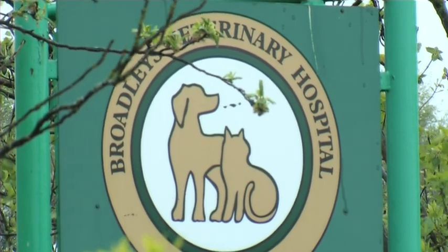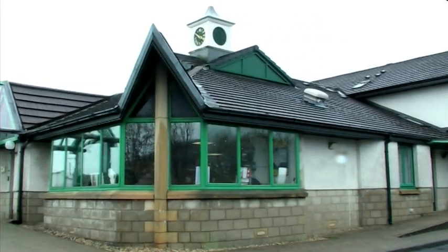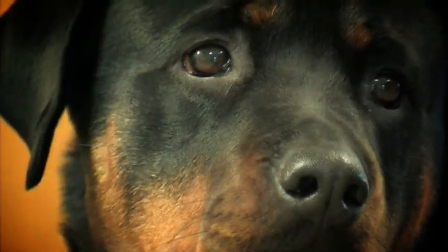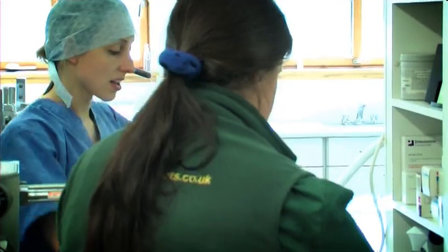We built it after merging two practices. In terms of a project to create something like this, it was really beyond the means of any single practice in the area. And we set about, right from the start, saying if we're going to do this, we're going to do it as well as we possibly can. Rather than send our clients away to Glasgow or Edinburgh for orthopaedics, we now have the best orthopaedic surgeon here.